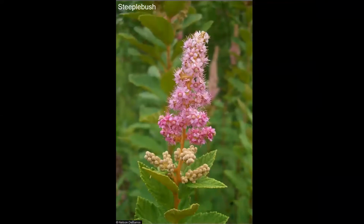This beautiful plant is called steeplebush. Other people call it hardhack. Others call it spirea. But again, it's important for pollinators, and it grows in and near wetland areas.